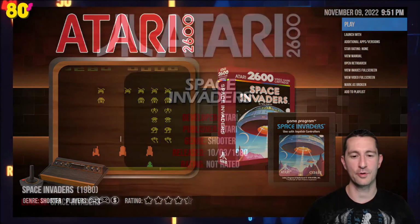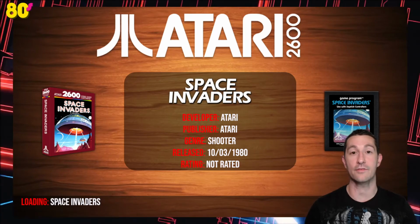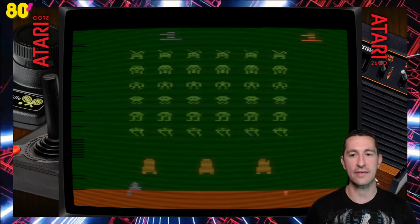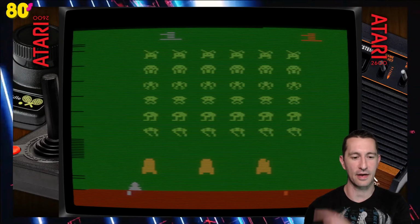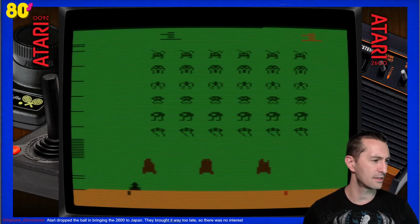All right, let's boot it up. It is March 10th, 1980, the release of Space Invaders that you could play at home. Just to give you a heads up, if you look at the bottom of the screen, those little lines they were telling us about show the limits of how far we could go and where the bullets would go.